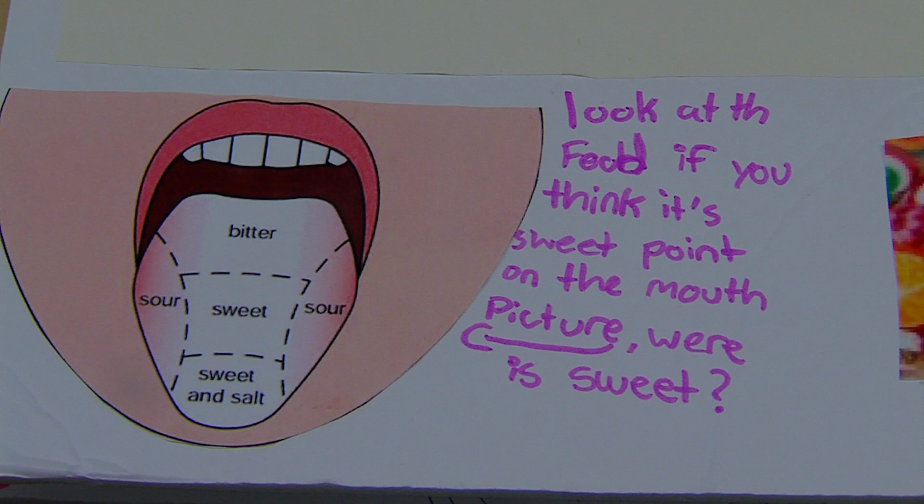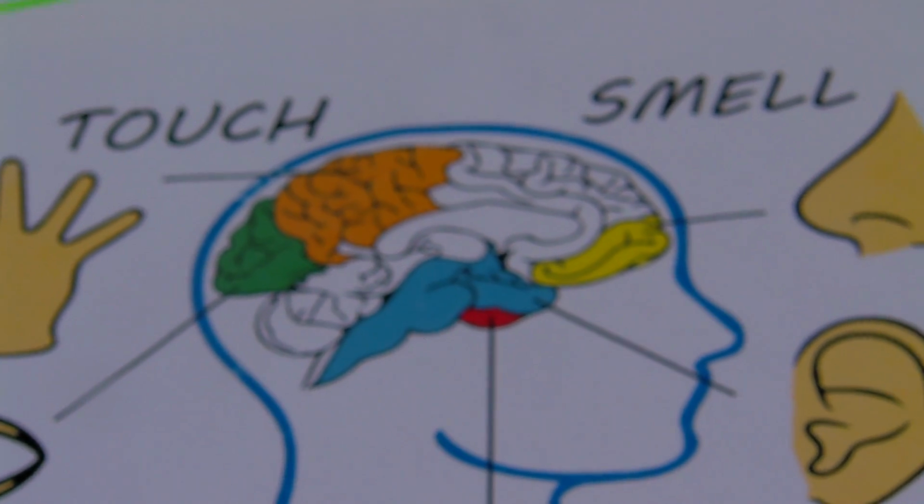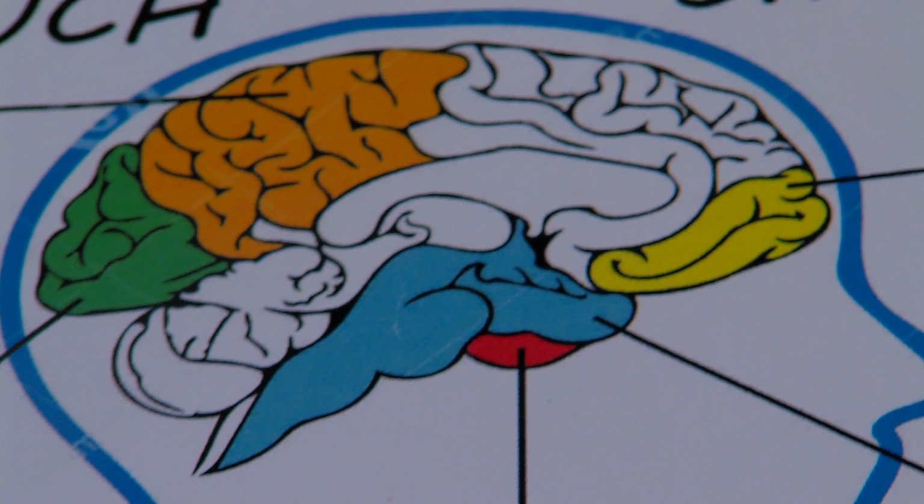Taste involves your tongue. Your tongue is split into different categories that explain bitter, sweet, sour, and salty. Each sense has its own part of the brain, and they're connected by thousands of nerves.